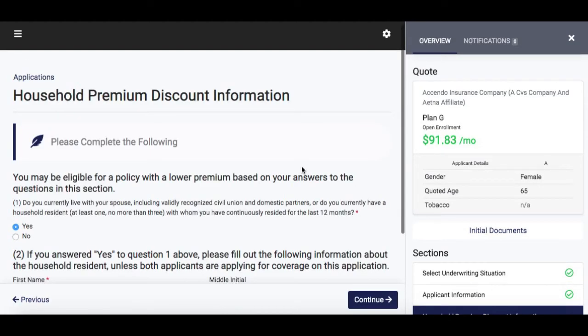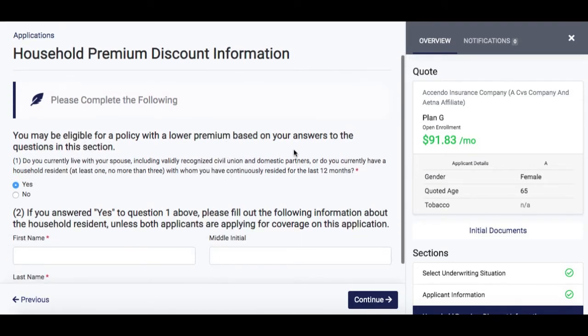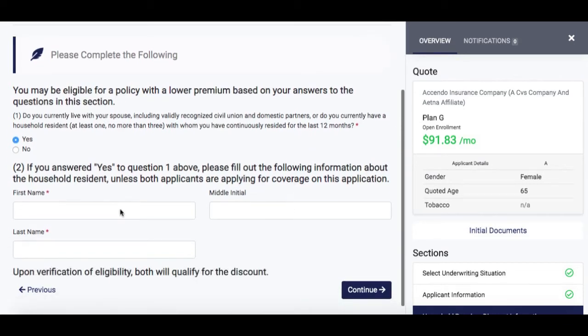The next section will be the household discount. So when I originally ran the quote, I did run it with a household discount, so it carried all that information over. If I would change this to no, it would then update the price for me for a non-household discount. But in this case, I am going to submit it with one. So I will enter in the other individual's name here, and then we'll hit continue.